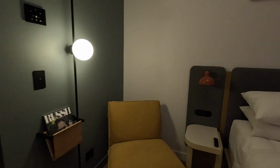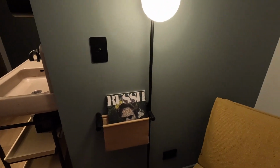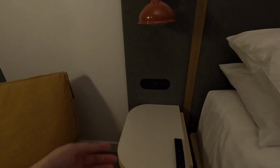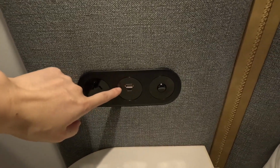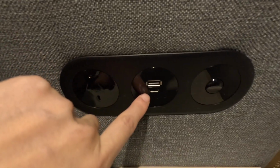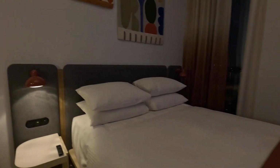Come to this side, and here we've got a magazine holder. Kind of like this design. I want to, in the future, if I can set up this one for my own house, that would be great. The bedside table, let's see what we are having here. We've got a lamp here and one charging socket and two USB outlets, one USB-C and one USB, like the regular ones. Let me check out the other side.